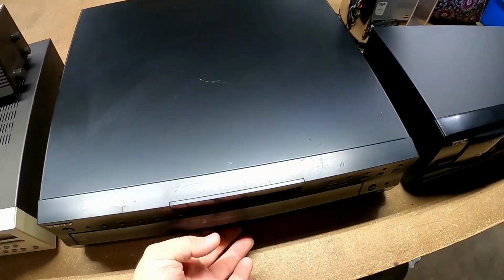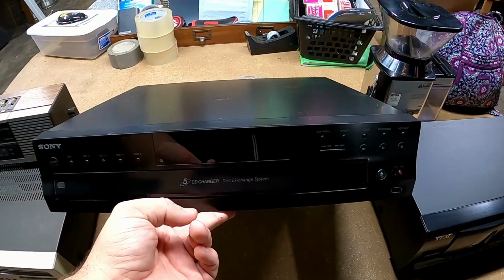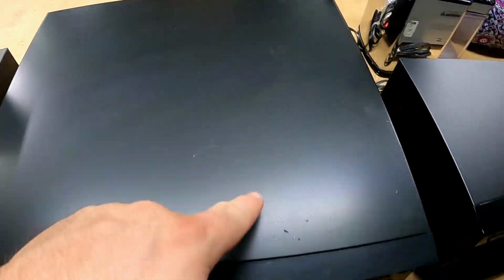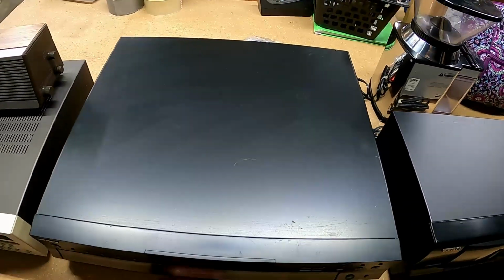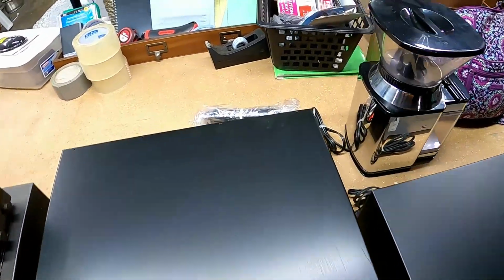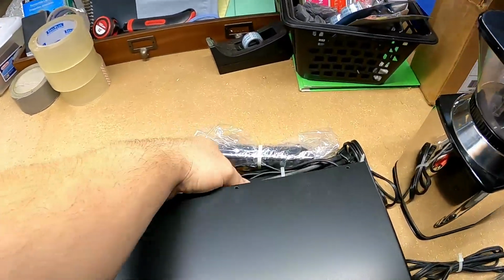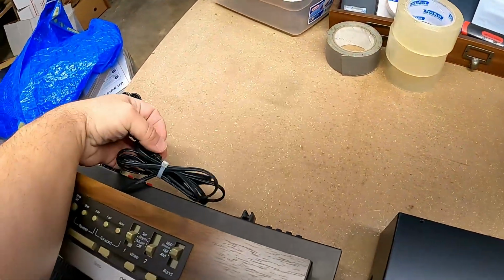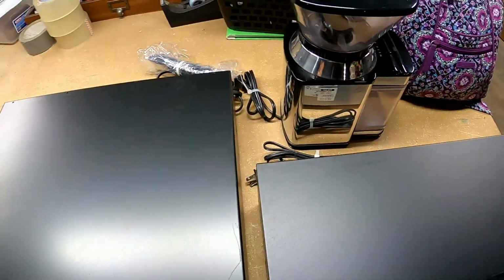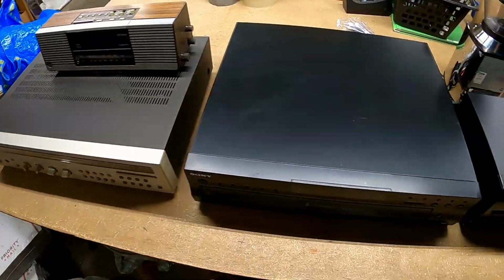This is actually a Sony 5-disc CD exchange system, and I didn't think this would be worth that much. There are a couple blemishes here on top, a couple scratches. This was a really good pickup. These sell anywhere between $150 and $200, and this one comes with the remote, and I've got it all tied up in the back. If you noticed, I always tether my electronics cords, so it just ships better that way. So that's 2, that's about $150, so that's $350 right there.